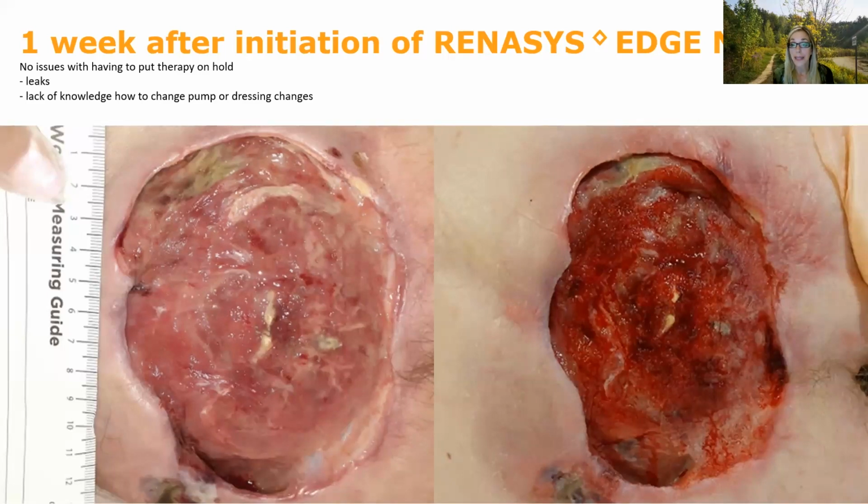So the nurses were really, really happy. They didn't have any issues with leaks, so they never had to put the therapy on hold, because I really wanted to know this. I wanted to know if they were spending the time and the effort to do this, was it actually working, or were they putting this on hold because something happened and then they would just put a conventional dressing on. So everything went really, really smoothly here.